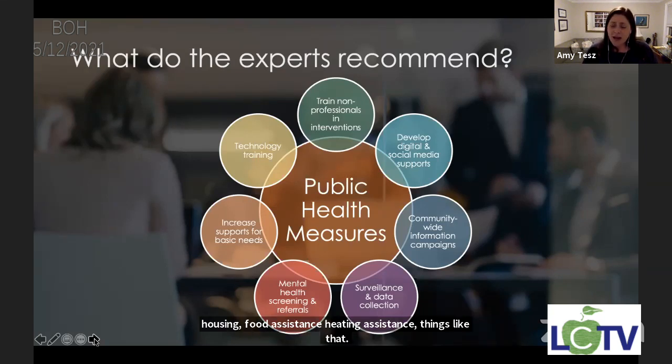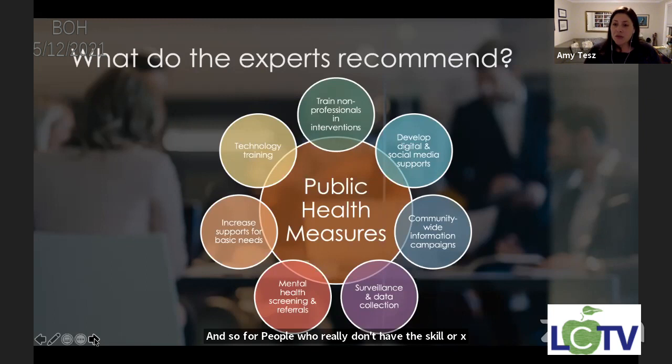And technology training. I think the world of mental health has seen things shift online, and I'm not sure that that's going to go away. And so for people who really don't have the skill or access to get online or to use technology for mental health supports, having that training being offered to the general public can be a huge support. It could really close a gap there.